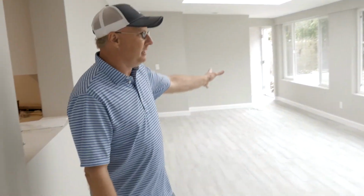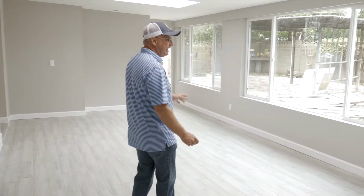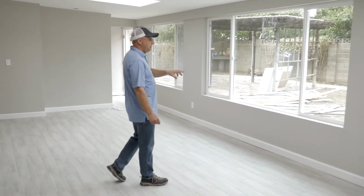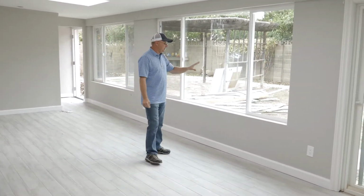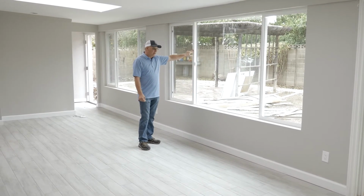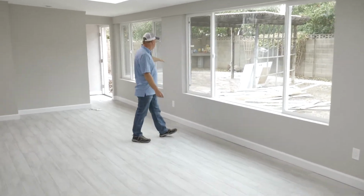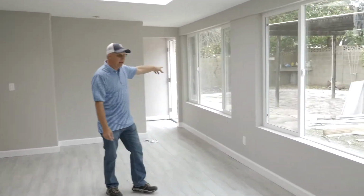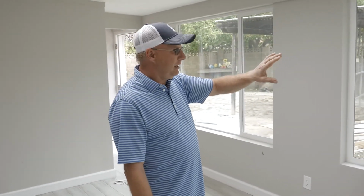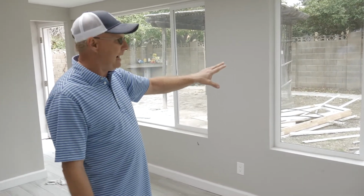Now, most of the sun is on this side of the house. And so what we needed to do, it had some really old windows in here, was replace those. Windows are not that expensive. This is a 10-foot slider that I got at Home Depot for about $400 special order. This 8-foot slider right here was about $350. These windows are not that hard to put in. They make a great improvement to a house.